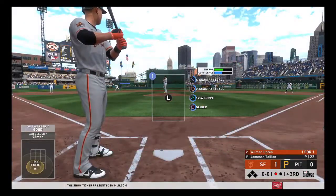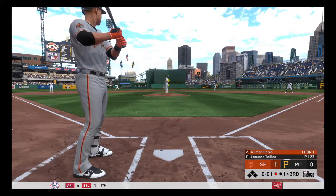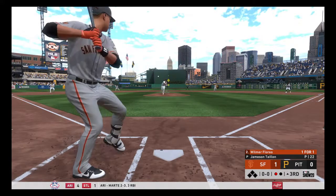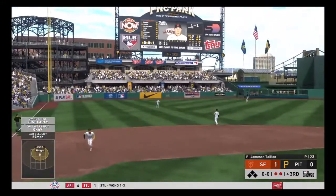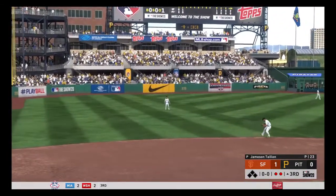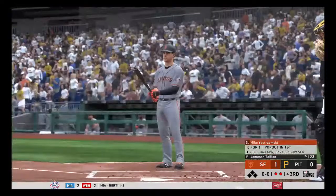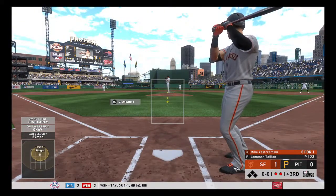The second baseman. So coming to the plate, Wilmer Flores, 1 for 1 after a single his first time up. Line drive to left. Frazier is right there as he'll put it away without much problem for the second out. The left fielder, number 5. So in now for San Francisco, Mike Yastrzemski.